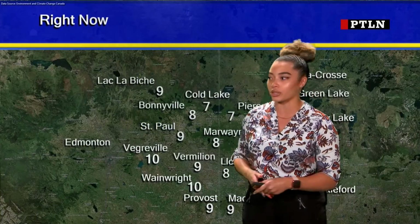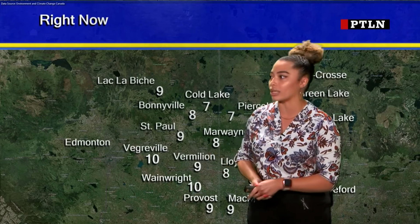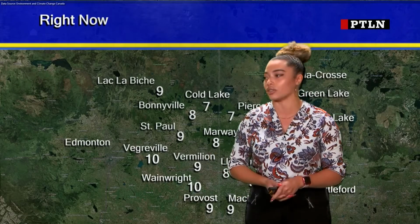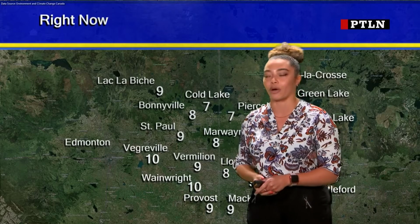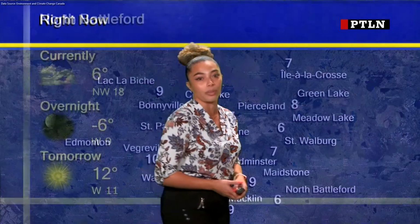Switching over to our temperatures across the region for Alberta and Saskatchewan, most are sitting at that 9-degree mark, with Cold Lake and Bonnyville at 7 and 8 degrees. Marwayne is at 8 degrees as well, while Vegreville is at 10 degrees, as well as Wainwright, and Provost is at 9 degrees. And switching over to the Saskatchewan side, 7 degrees in Île-à-la-Crosse, as well as in Pierceland and St. Walburg, 8 degrees in Green Lake, while Meadow Lake is at 6 degrees, 9 degrees in Maidstone and Macklin, and North Battleford is at that 6-degree mark as well.